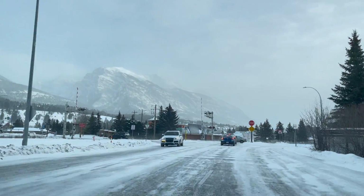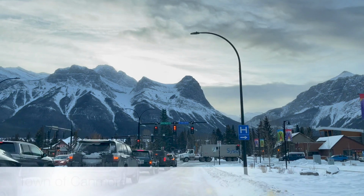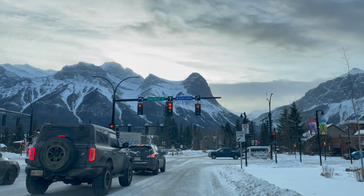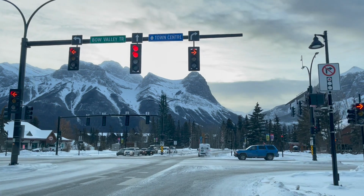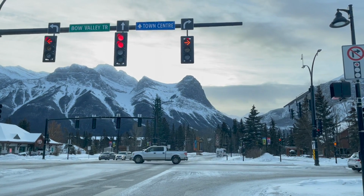After about an hour and a half drive, we arrived at Canmore, a beautiful town nestled between the Rocky Mountains of Kananaskis country, and our base for the next 3 nights. The town is conveniently located about 15 minutes from Banff and an hour drive from Lake Louise.